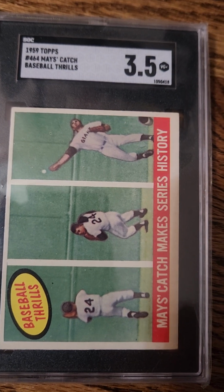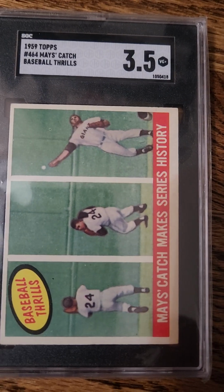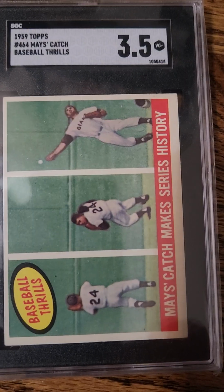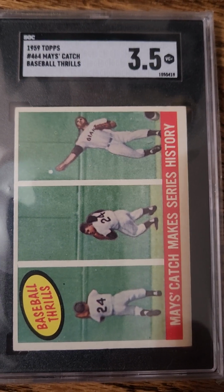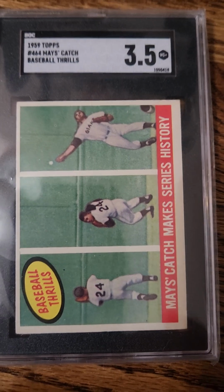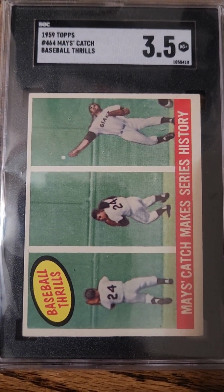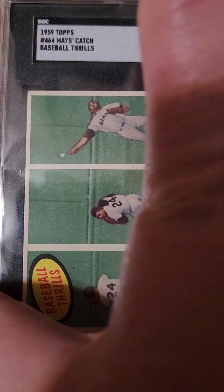I don't know what the value of this thing goes for, but any of the Mays cards from back in that time frame are certainly going to bring some value to you. So I figured, why not go ahead and get this one graded? At 3.5, I'm not going to complain about that. I think that was a pretty good grade for that particular card. So that's the first one.